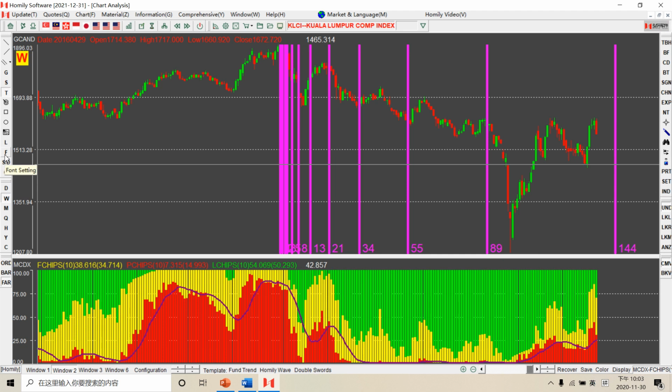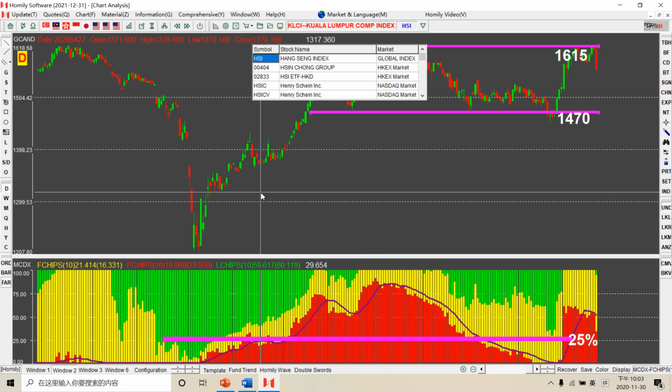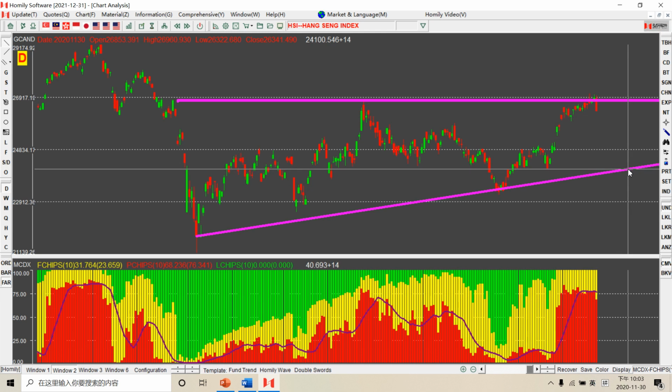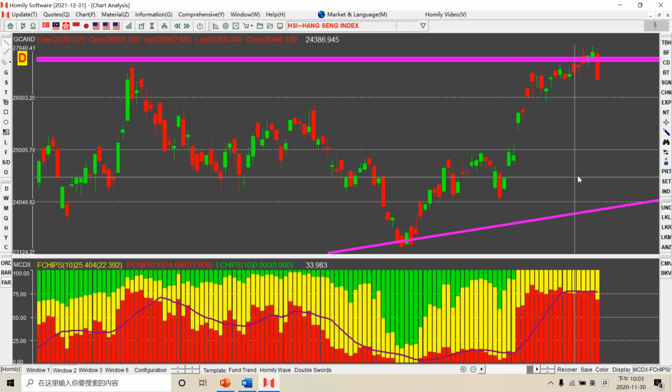Okay, so that is the Malaysian market, and then we go back to the Hong Kong market. Currently it is still moving inside these 2 pink lines, hit the resistance, did not break up and pulled back again. So it may pull back, hit the support and rise again. And the red bar broke down the purple line today. But 2 weeks ago, on November 19, the red bar had already broken down the purple line. So for the Hong Kong market there may also be some short-term pullback.